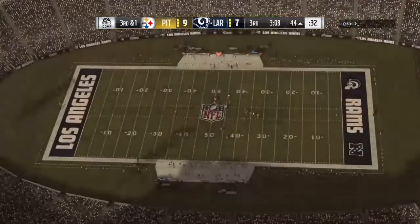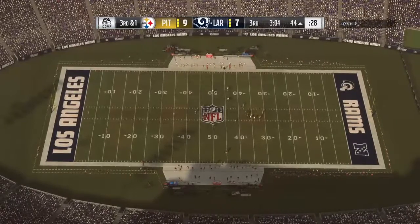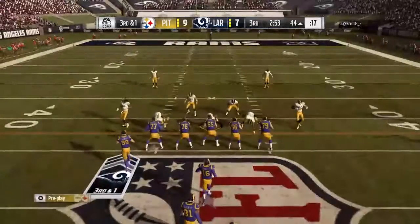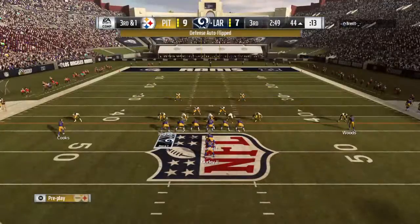What makes a good run blitz a good run blitz? The ability to stay on task, to follow up your assignment, go to the gap you're supposed to cover, and not be deterred by anything else. This is 3rd and 1. Very likely 4-down territory, even if they don't get it, though.